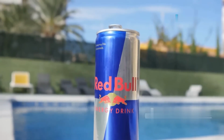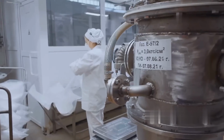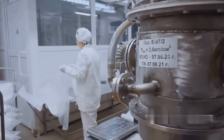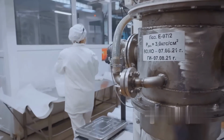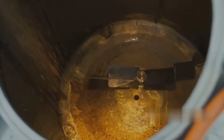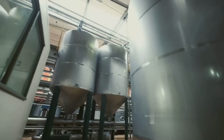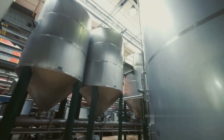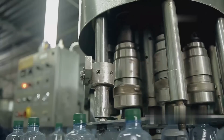Temperature control systems maintain optimal conditions throughout this process. Cooling jackets surround the tanks, filled with glycol solutions that can rapidly adjust the mixture's temperature within fractions of a degree. This precision matters because certain compounds in the Red Bull formula become unstable or change properties when exposed to higher temperatures, which could compromise the final product's taste profile or effectiveness.